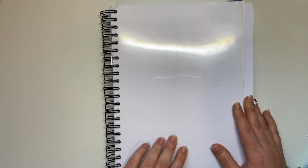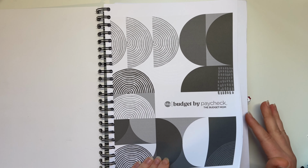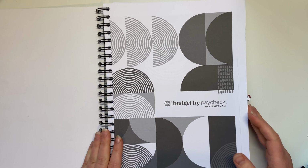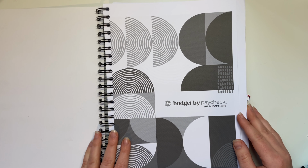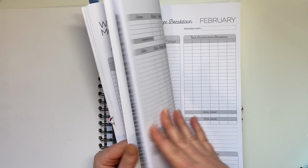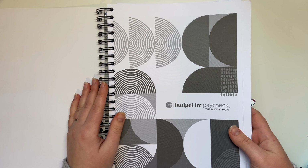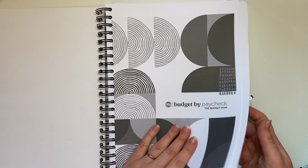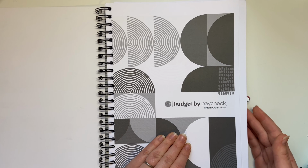The last one is a budget planner. Now this is a printed planner from the budget by paycheck method from the Budget Mum. I've had this since last April maybe, and I had it all printed and bound in a spiral binding. And because I'd paid for it, I was like, I'm going to use it. I started using it in August. I used it for 2 months and then I stopped using it.